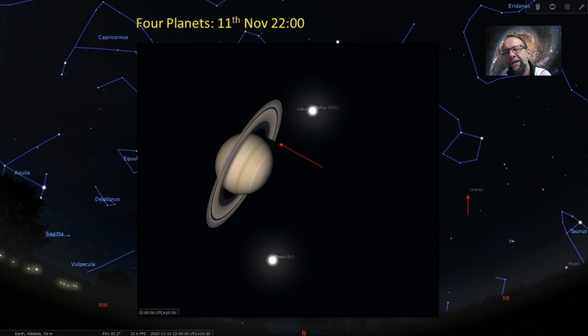So it's that sort of dark line that you can see across the rings, often behind the planet. So that will become very distinct on and around the 11th of November. So a good time to be observing Saturn.